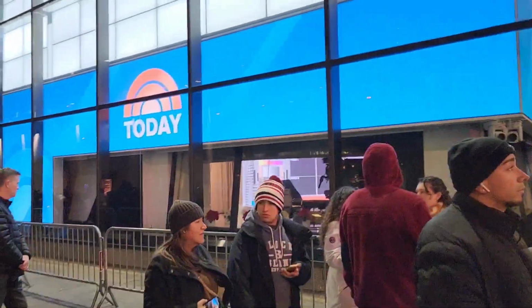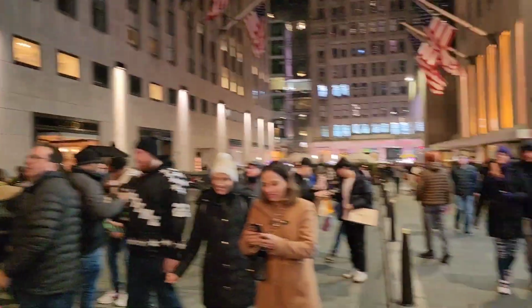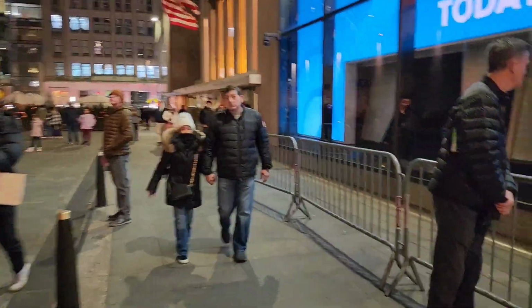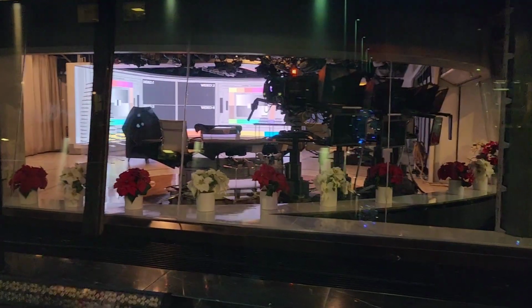Now we're near where the Today Show is. It takes place right here. They have performances during the summer, during the winter, they're out here. And right there is where they do their newscast on the inside.